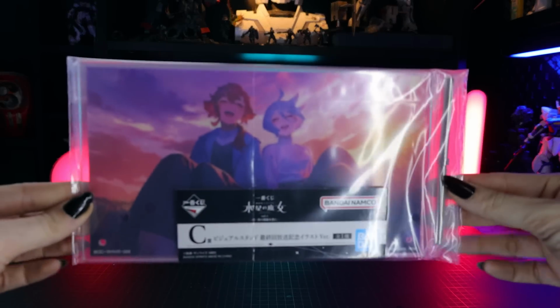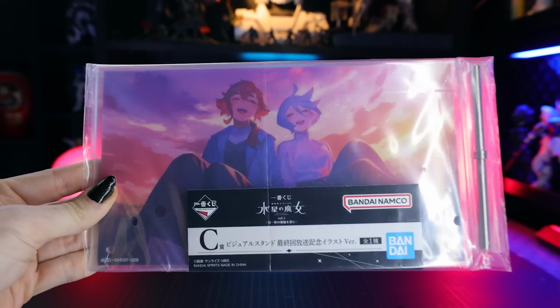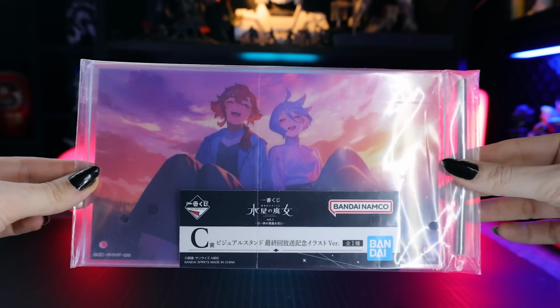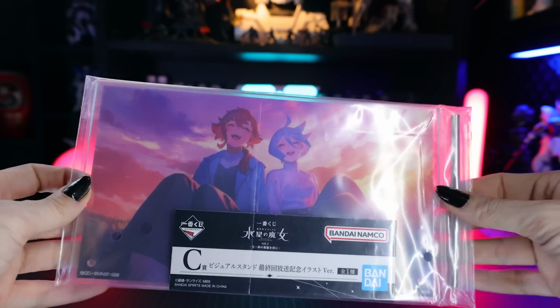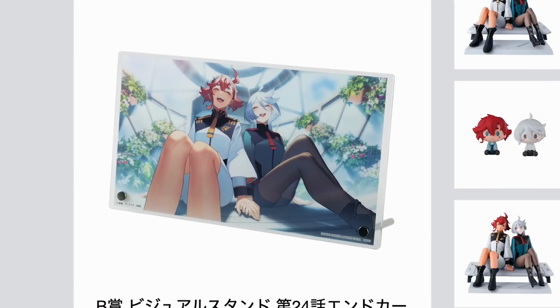Alright, so next up in here is this. This is the C prize. This is a bit of an interesting one. So I'll just mention I didn't get the B prize with this particular bunch of stuff. So the B prize is exactly the same as this. Same item, just a different picture.